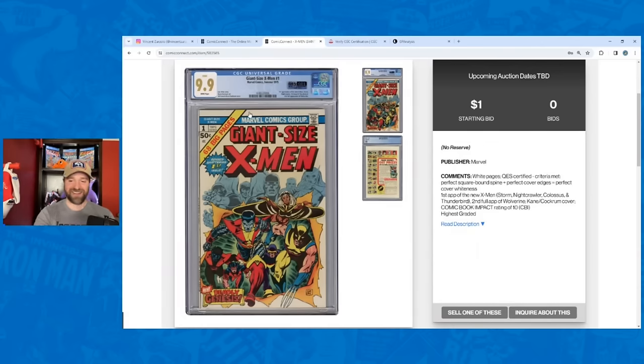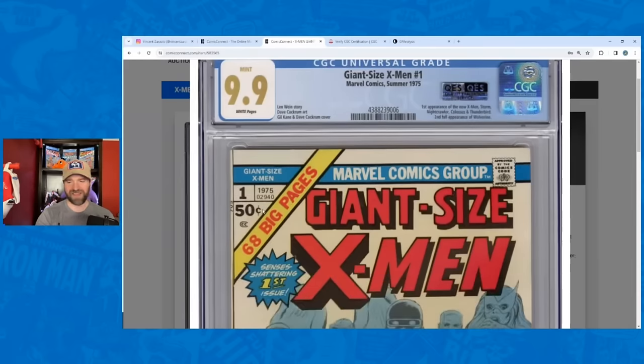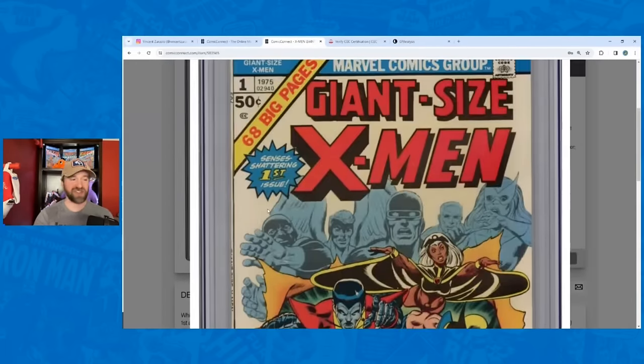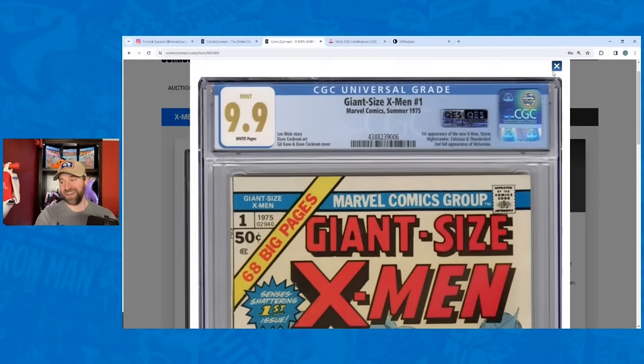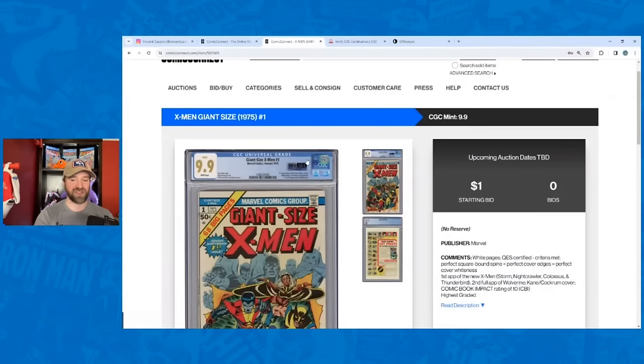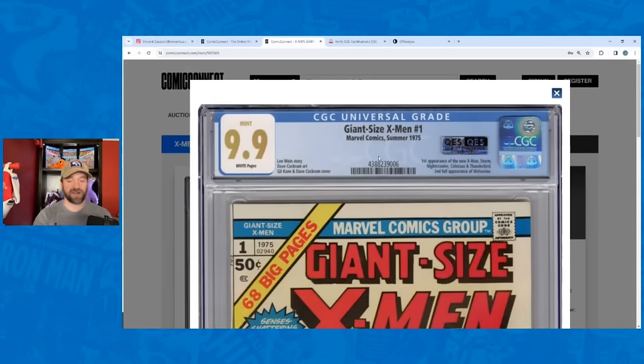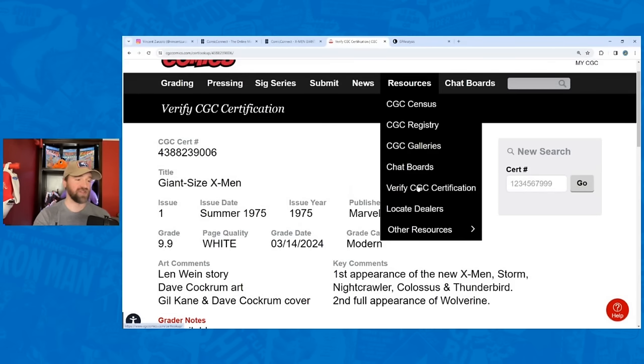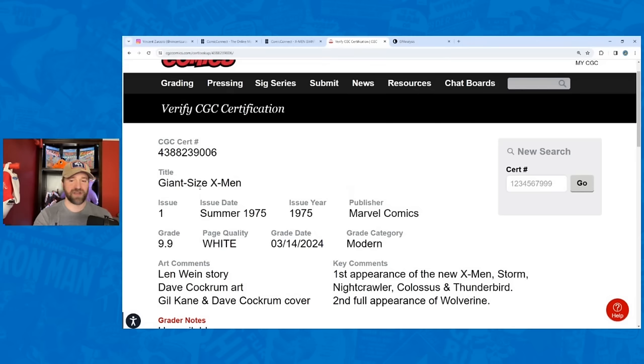But this scan here really doesn't give us all that much information. When you try to zoom in on it, it's still not super clear. You can see some things, but the CGC scan is really good, so we're going to jump over to that. Here we have a clear shot of the serial number for the book, 4388239006. We can go over to CGC, use the resource up here to verify the CGC certification number, plug that number in, and you can see this book.